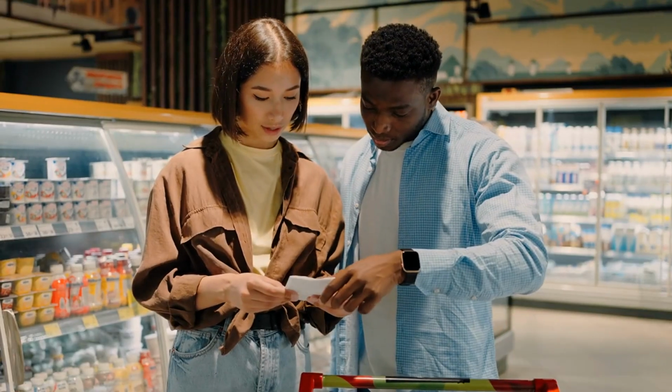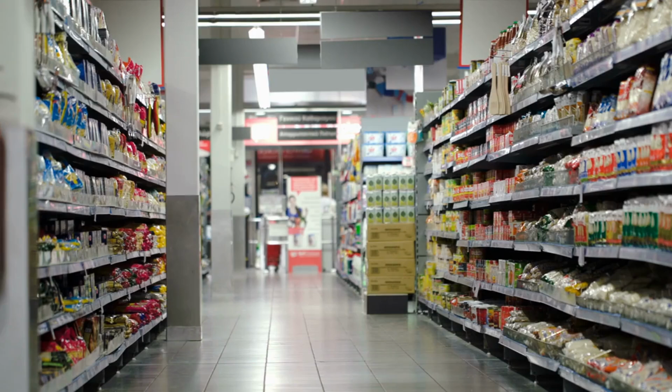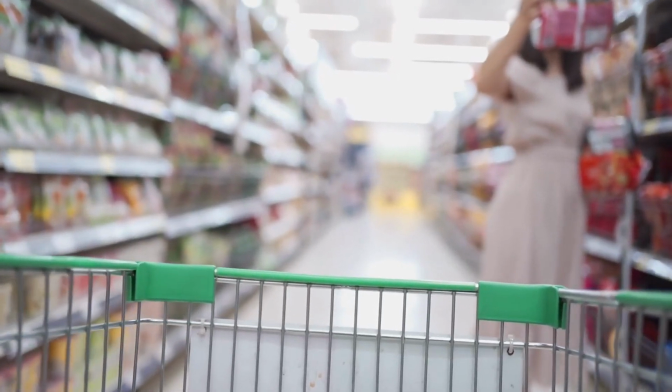Number 17, write grocery lists in store order. Organizing your grocery list according to the store layout saves time and minimizes backtracking. Group items by sections like produce, dairy, bakery, and frozen foods. Start your list based on the store entrance and progress aisle by aisle.